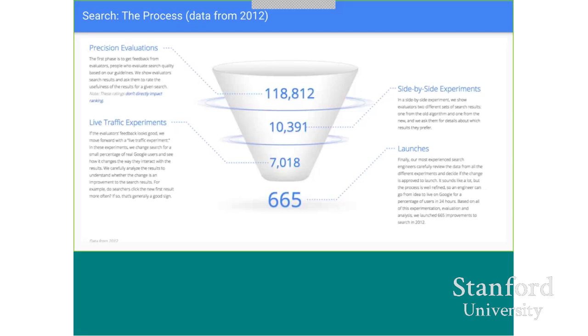This data is from 2012, but it goes through the process of the experiments we run, the scale at which we run these experiments, and the funnel through which we come up with ideas and evaluate them. So the top number there is 118,000. In 2012 we ran 118,000 what we call precision evaluations, where we came up with an idea to change our ranking function or our UI, and we asked raters to determine whether they thought that change was good. And so they evaluate each result, and they say, this change I think is better or worse than what we currently have.